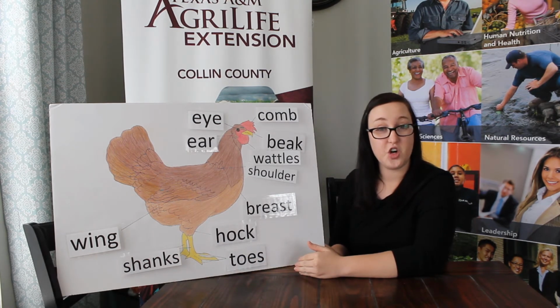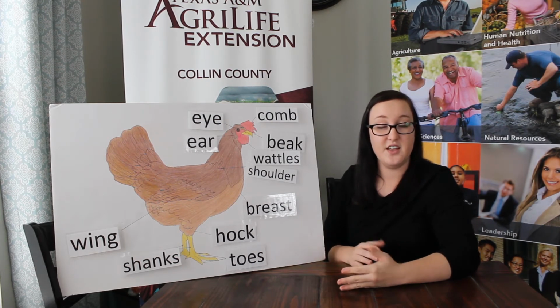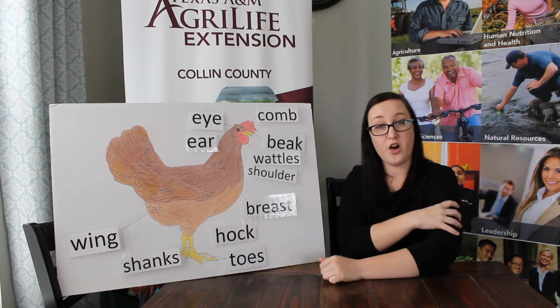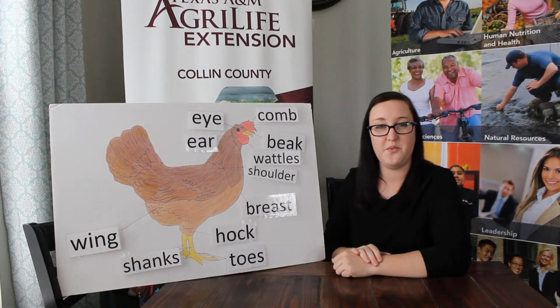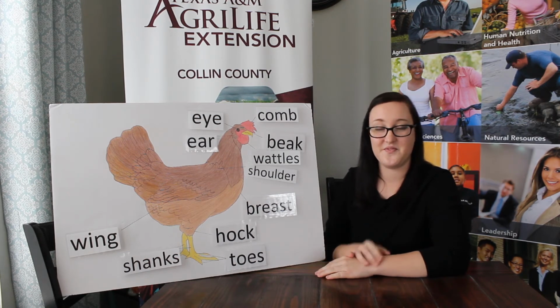Another interesting term is called the shanks. Shanks are another term for legs. So you might hear of a shank of beef. That means that the cut is on the upper part of that leg. So that's a cool tip for you to share with your friends, is that shank means leg.